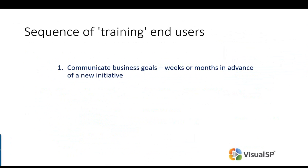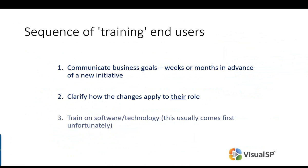First, communicating business goals weeks or months in advance of a new initiative. This is not the day before. This is not the day of. Way before. Clarifying how the changes affect their role. You know, specific people. What do they need to do? How is this changing for them? And then actually training on software. The actual clicks and the how and stuff like that. Unfortunately, number 3 is sometimes the only thing that happens.